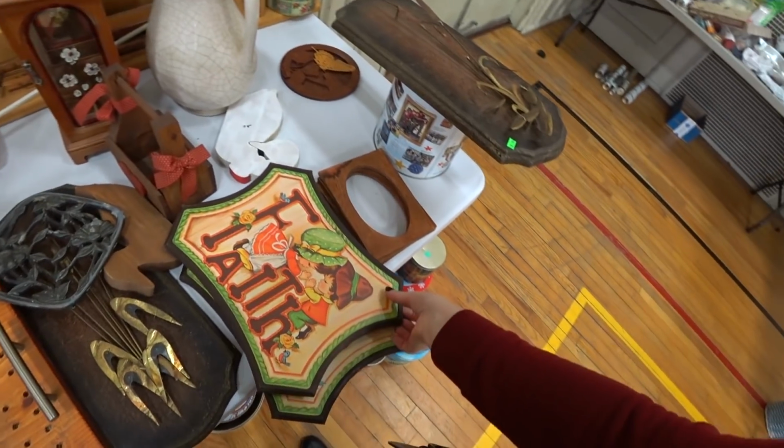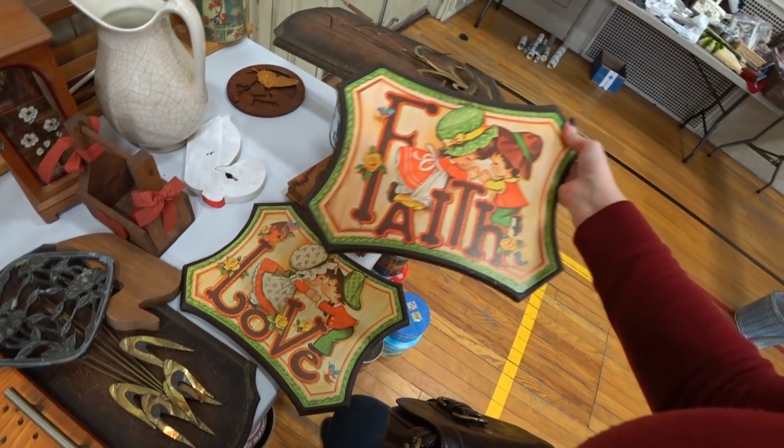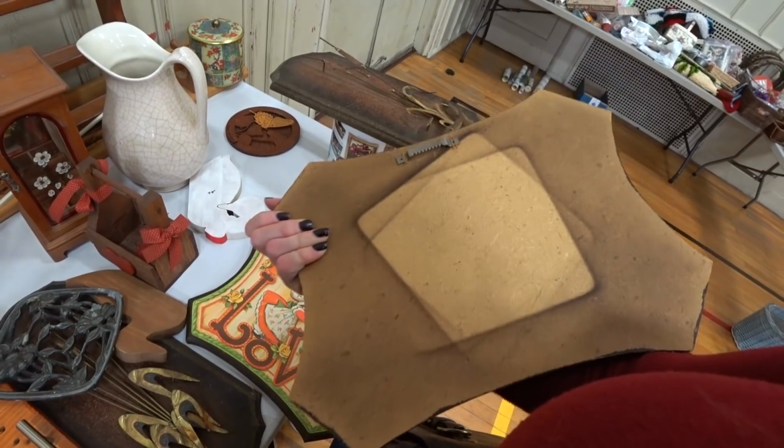That's so cute. I'm not a football kind of person, but that was adorable. Oh, these are so cute. Look at those. Faith and love. I love those.